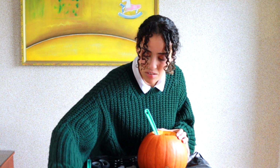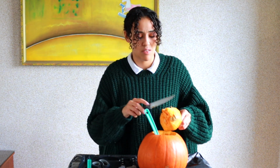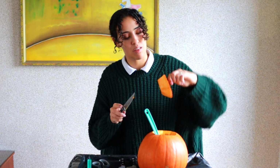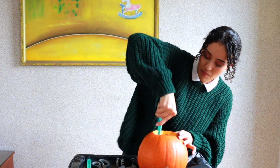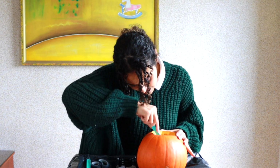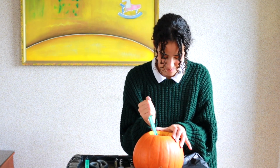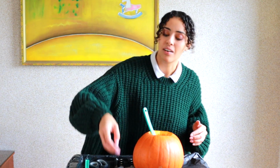So I should save this. Wait, take this out. And then put it on again, right? On top. So you put in the candle. Oh. Alright. Yeah, this is definitely the most difficult part, because the seeds are inside. Oh god. Okay. At least we didn't break the table again.